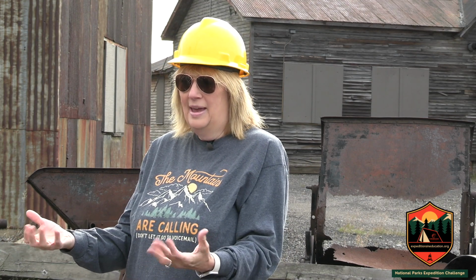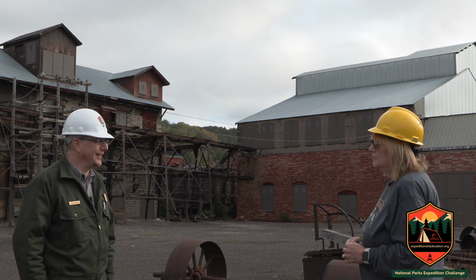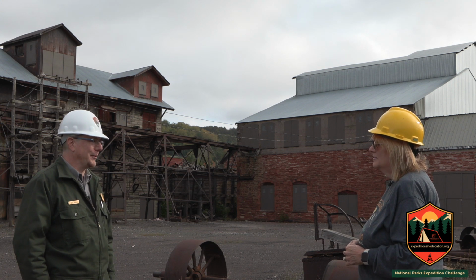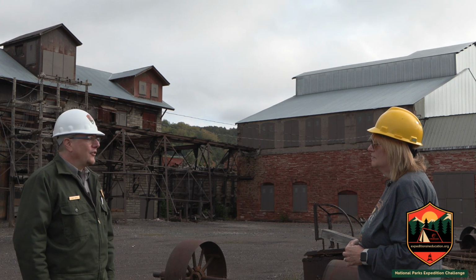So in my mind, I'm thinking that Keweenaw is dedicated to preserving these stories, the copper mining stories here. Am I correct in that? Yeah, that's exactly it. This is the story of copper, but it is complicated. It's more than just pulling copper from the earth. It's folks from a number of countries at the turn of the century coming to America to try to improve their station and find a new place in a new world.